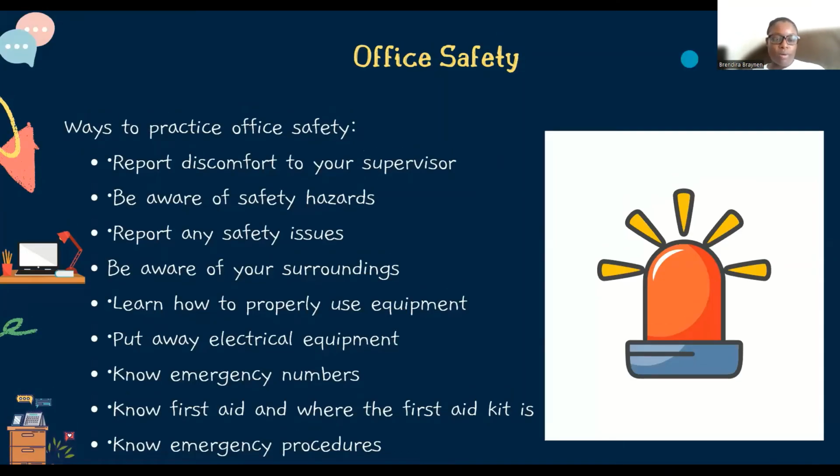Another thing we're going to talk about, of course, we're talking about ergonomics. We're talking about being efficient at work. And so we have to talk about office safety. Some things that we need to understand about being in the office to ensure our safety, to show that we can get our work done. And so some ways to practice office safety are going to be, if there's anything that's uncomfortable to you, maybe your back is hurting, you find that your feet are hurting, you want to report any discomfort to your supervisor or to a manager and let them know.